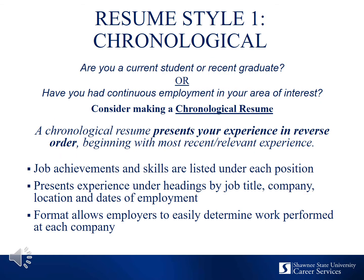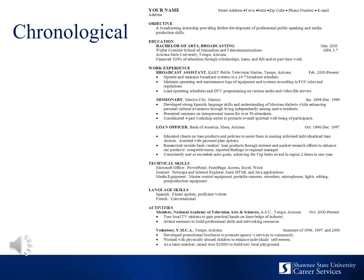The first style that we're going to talk about for resumes is chronological. It's going to have the most recent experience to the least recent experience. That's the order that in the format it's going to go. 75 to 80%, I'd say, of employers prefer the chronological style. Here's an example of a chronological resume.